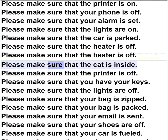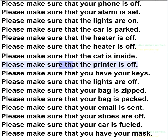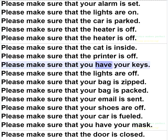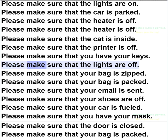Please make sure that the cat is inside. Please make sure that the printer is off. Please make sure that you have your keys. Please make sure that the lights are off.